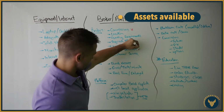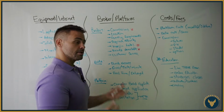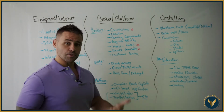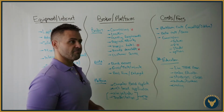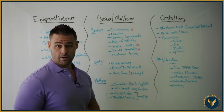You want to be able to make sure that if you're going to be trading futures, that you're using a futures platform. If you're going to be trading stocks, you use a stock platform. For us, we run a futures program. We're opening up our Forex programs. All of our software works for futures, Forex, and stocks. But if you want to be a trader, you need to know the assets that your brokerage and your platform allow you to trade, right?